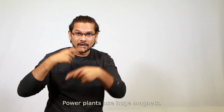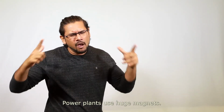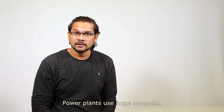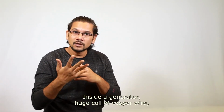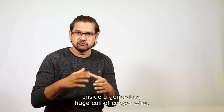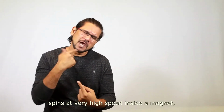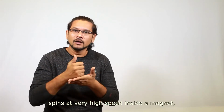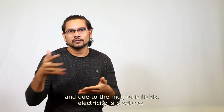Power plants use huge magnets. Inside a generator, a huge coil of copper wire spins at very high speed inside a magnet, and due to the magnetic fields, electricity is produced.